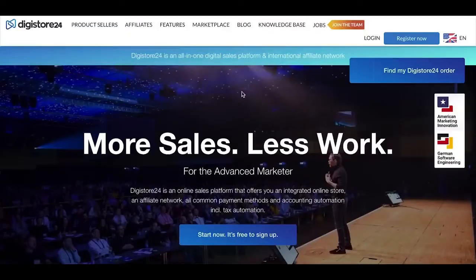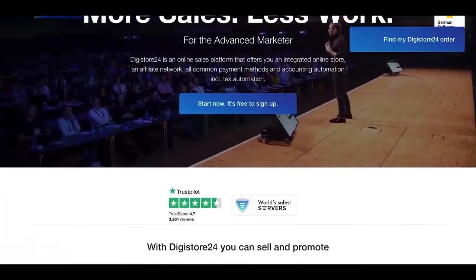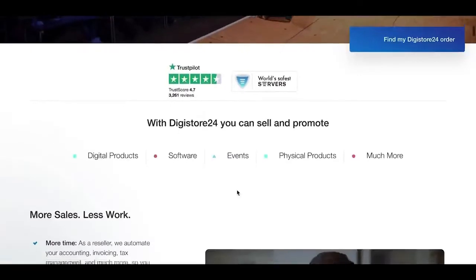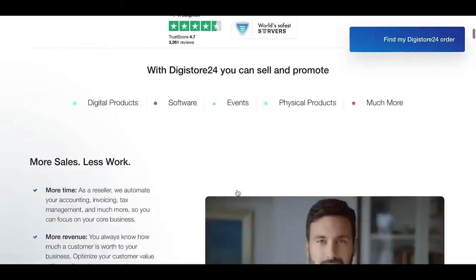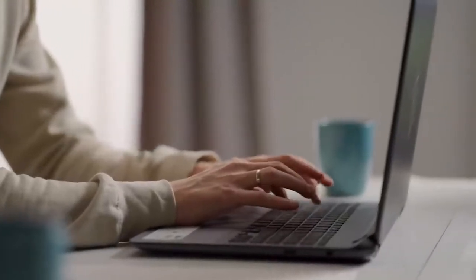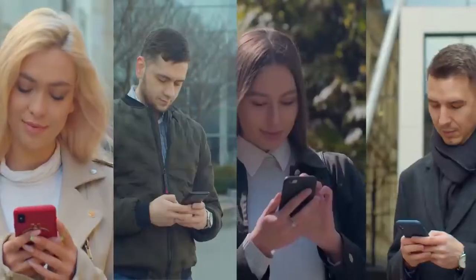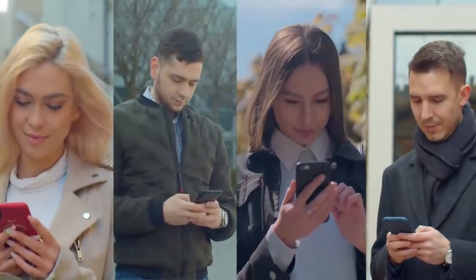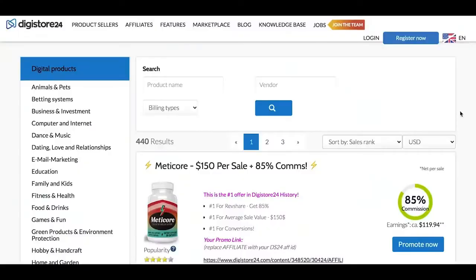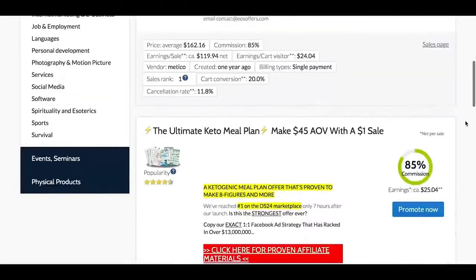So what is Digistore24? Basically, it's an online sales platform that offers you an integrated online store, an affiliate network, all common payment methods and accounting automation. You will be able to access various offers on their marketplace which you can promote and share to other people. And when they purchase your offer, you will make money. You can promote different products over and over again. That's why the earning potential on this brand new method is unlimited.